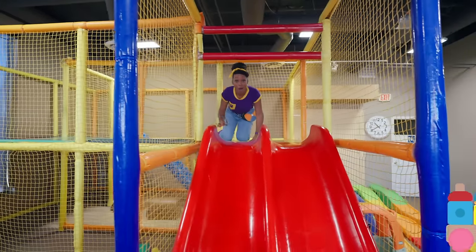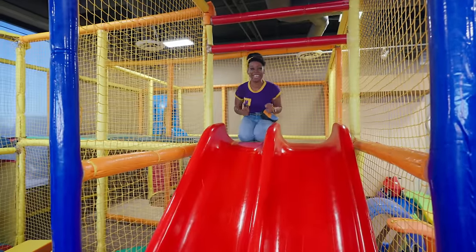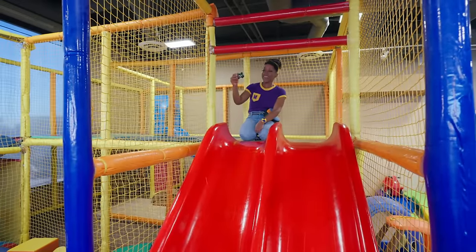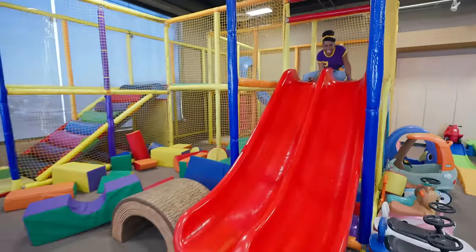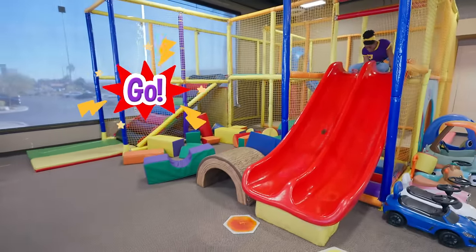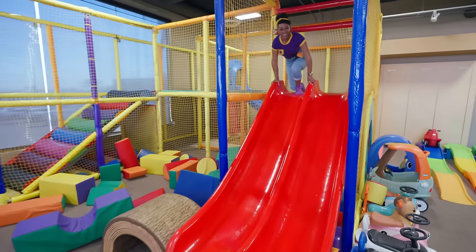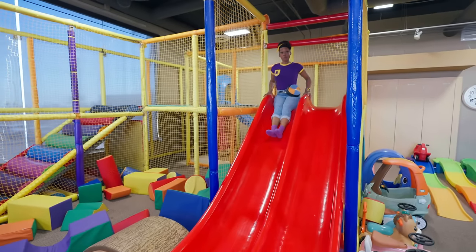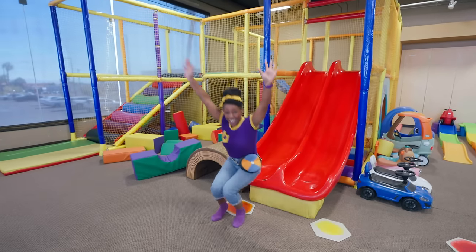Whoa, look at this big red slide. Oh, I can't wait to slide down, but after you, train. Ready? Set? Go! Woo! Whoa! Okay, my turn. 3, 2, 1, woo!